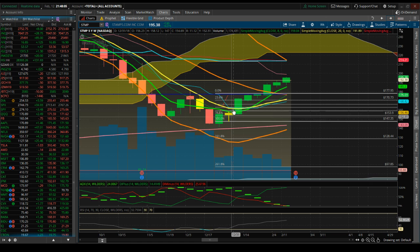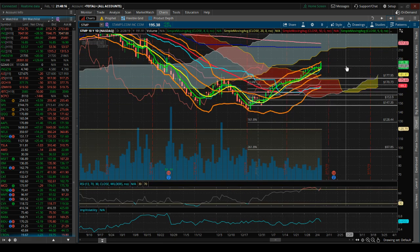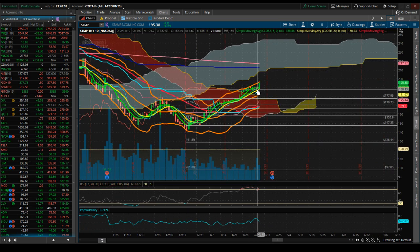56.23 close. No, this actually wasn't green. This was red. So sorry, yellow just shows it was an inside month. But you can see that inside week. So that inside week did break to the upside and gave a nice push there. I do like how the daily is broken through the cloud. And a nice consolidation, huge move today.